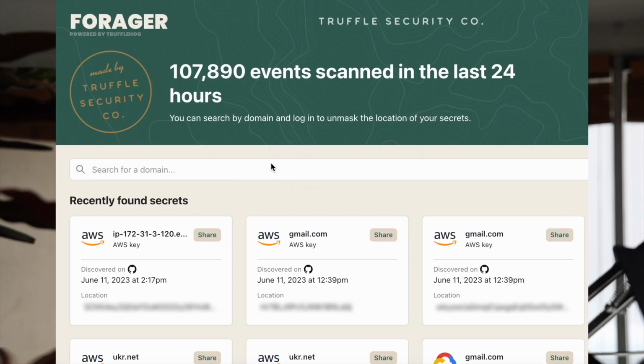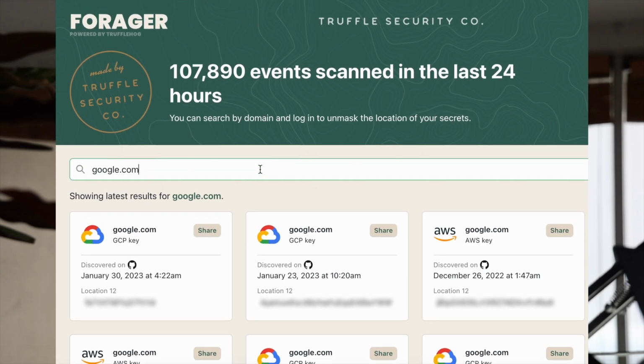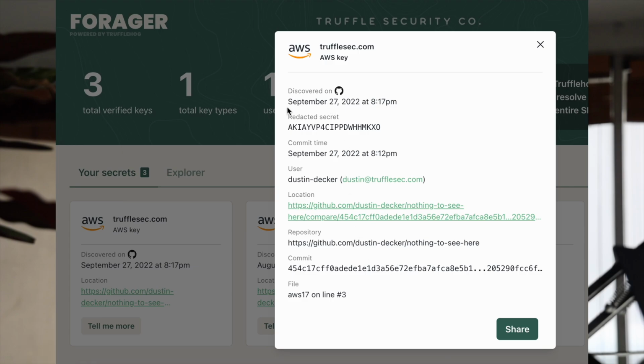Okay, so just to summarize, we've ingested hundreds of thousands of live credentials from NPM and from GitHub, and we've done some attribution to figure out which companies the people who leaked them work for. You'll be able to search for any company that you want, and you'll be able to see how many keys that company leaked out, what types of keys that company is leaking out, and if you happen to work for that company, you'll be able to get the raw information about where those keys live.